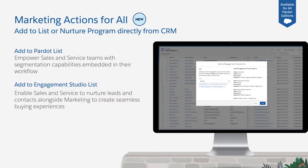One of the things we've seen from successful customers is having a tight integration between their sales, marketing, and services teams. We want to help make that integration smoother with the introduction of Pardot's first standard actions for leads and contacts, providing marketing power at the fingertips of your sales and services teams. The first of these new actions is Add to Pardot List.